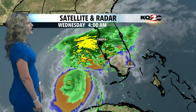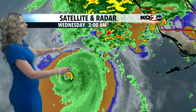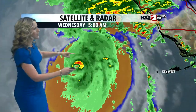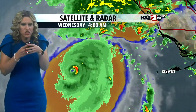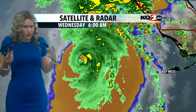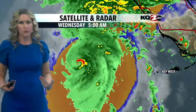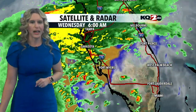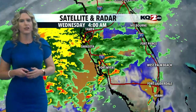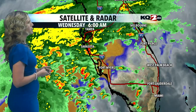Milton is right now making its presence known across the Sunshine State this morning with its outer bands. Now, in the last few frames of the radar, it's looking like the eye is starting to close up just a bit. So that could be a sign that it's interacting with the wind shear and maybe weakening. We'll have to wait and see when the latest National Hurricane Center advisory comes out in about an hour and a half. I will have the latest on that on social media later this morning.